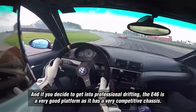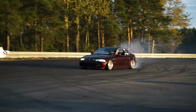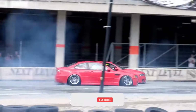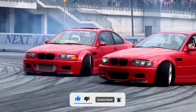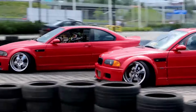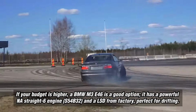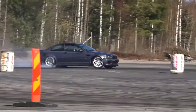And if you decide to get into professional drifting, the E46 is a very good platform as it has a very competitive chassis. If your budget is higher, a BMW M3 E46 is a good option. It has a powerful naturally aspirated straight 6 engine, S54B32, and a limited slip differential from factory, perfect for drifting.